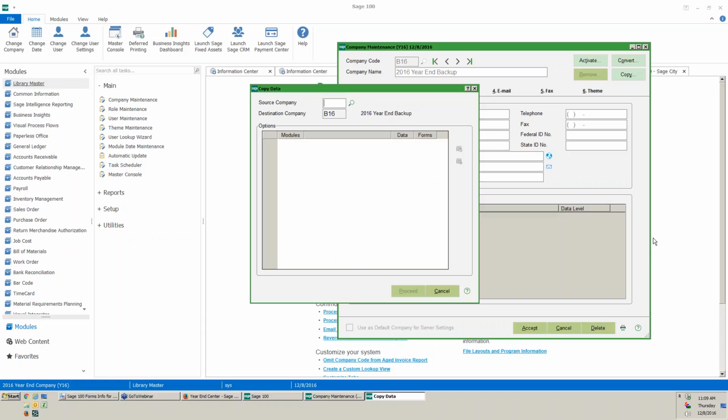So now this copy data window will come up, and this is where we can pick what company we want to copy from. And this is where it's important to pay attention to these fields here, our source company and our destination company, because this is where you can catch yourself if you're about to copy the wrong direction and copy a test company or an old backup company over the top of your live.